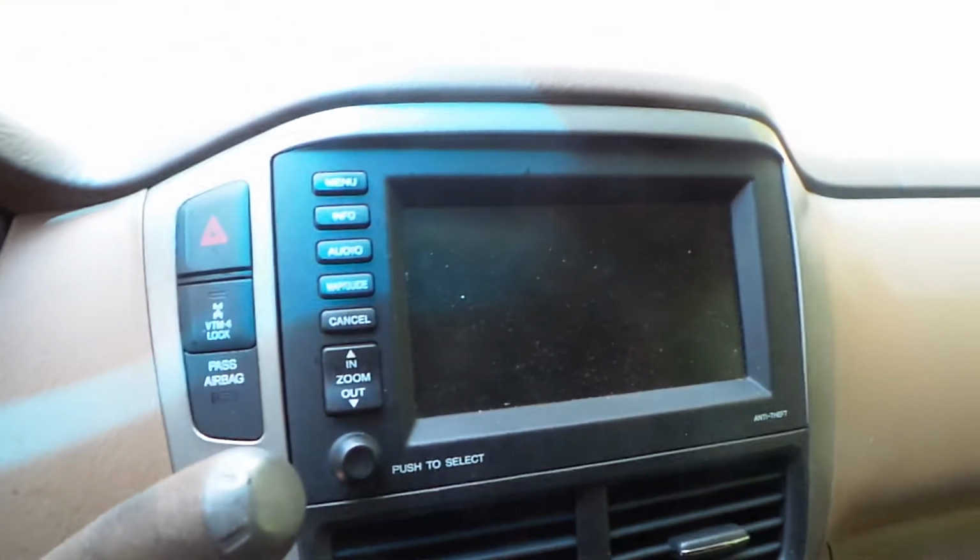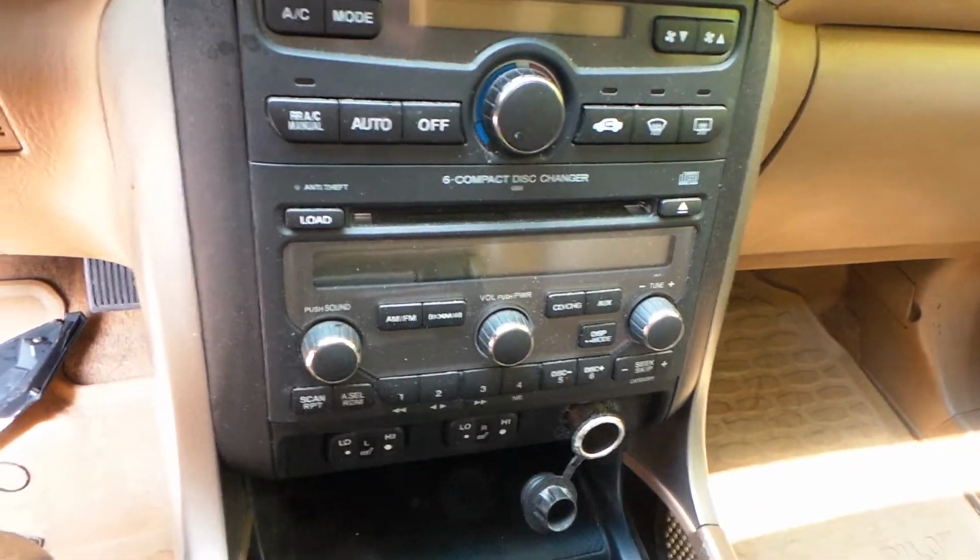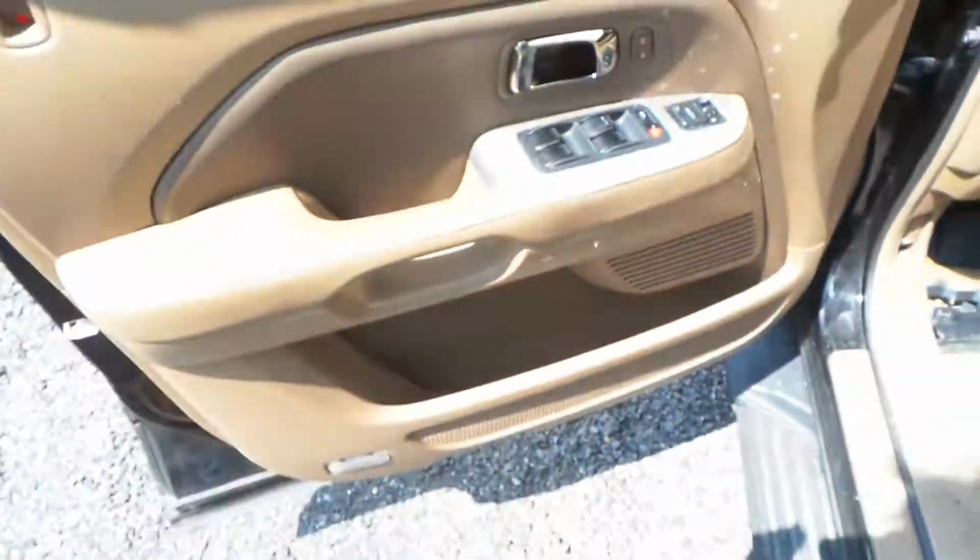We also have a good display screen with navigation. We have a good 6-disc receiver and automatic heat and AC controls, a good speedo, a good column with tilt, cruise and delay, and also some good trim panels.